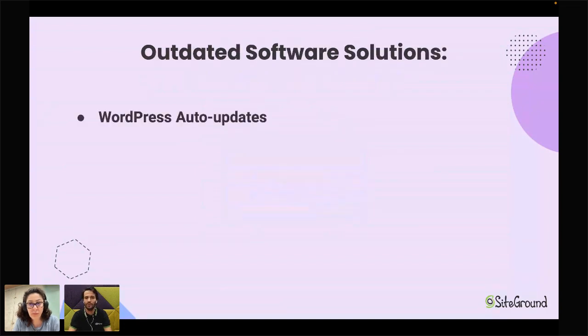So what do we do about security? Because we host so many WordPress websites, we offer automatic updates, and they are fully managed. Whenever a new version of WordPress is released, we upgrade WordPress for our clients, and we create full backups of the websites before we update them.